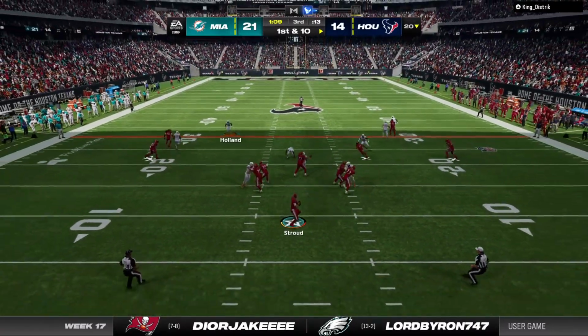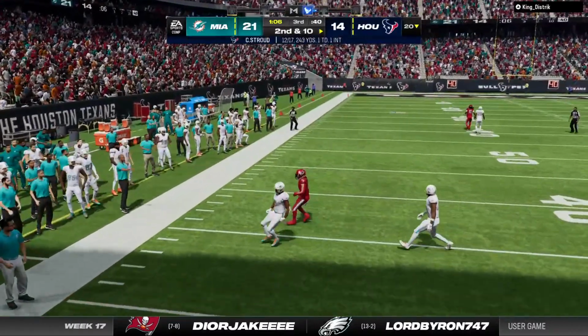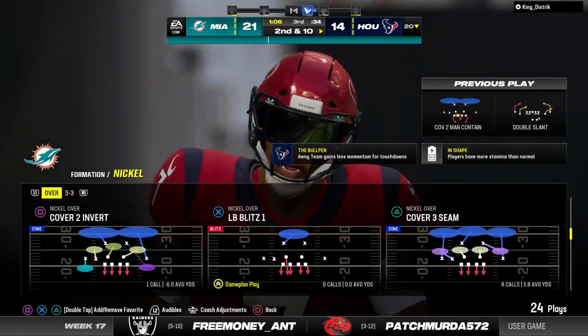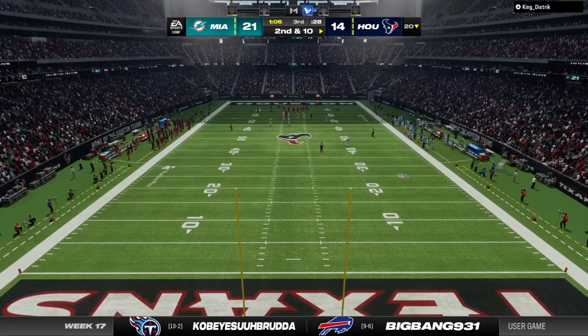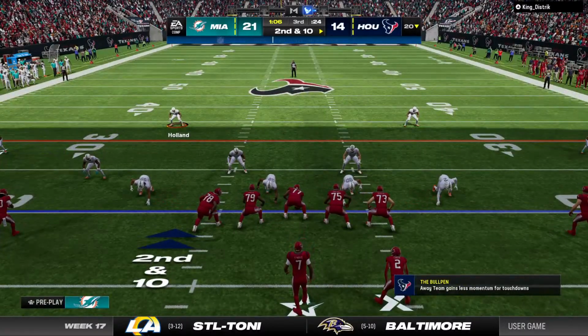Trying to shake off the interception. He'll look to throw. And that is incomplete. Not sure what happened out there, but it looked like the timing was a little off on that throw. Well, you know I'm a defender, so what am I going to say? Great defense. Darn right. They did something to disrupt that timing. Third quarter of a tight football game as we come up on a 2nd and 10.